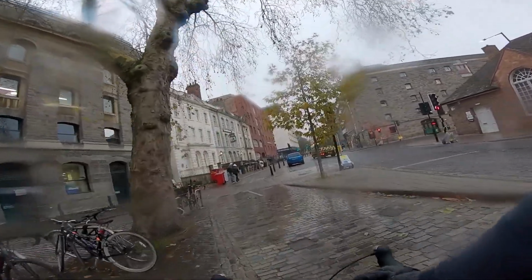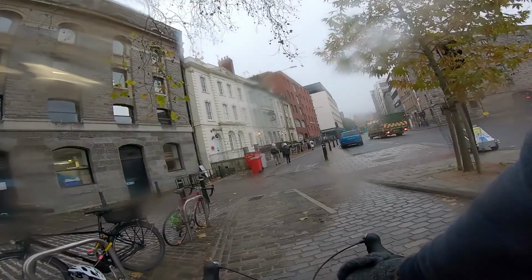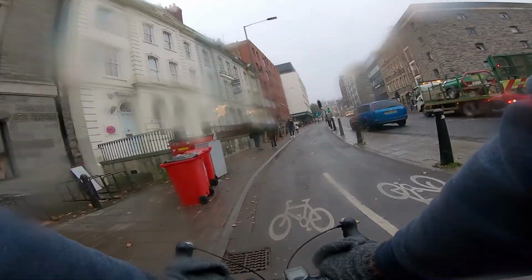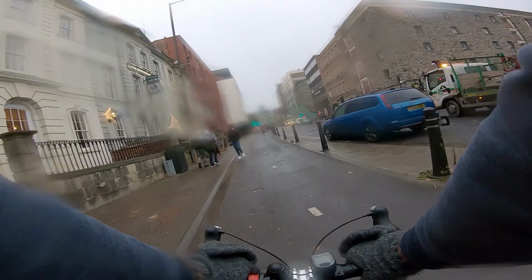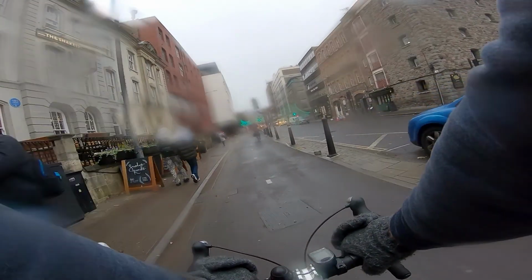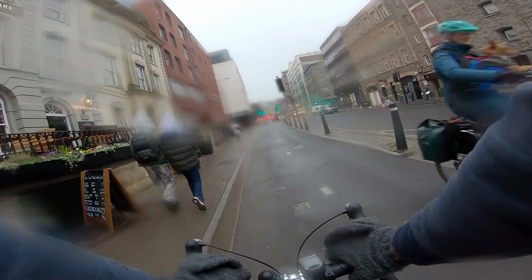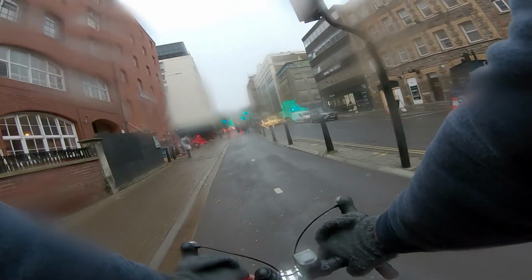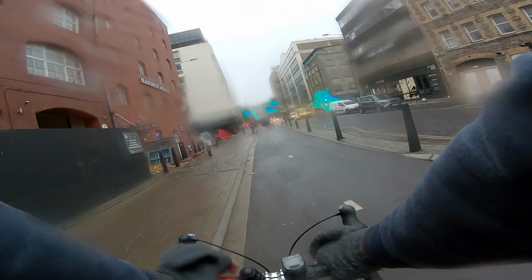Obviously we've also got the separated cycle tracks along here. They've got the cobbles. Those are the original historic cobbles, but they ripped them up and cut them in half to make a flatter surface, but kept cobbles along there to go with all of the listed buildings that we've got along this section of the street.